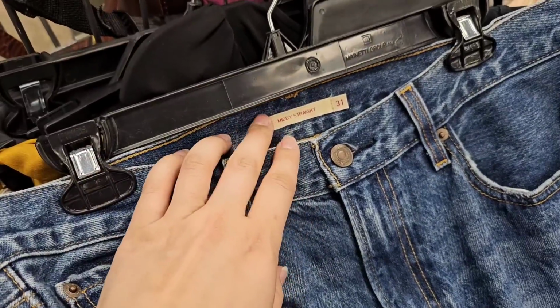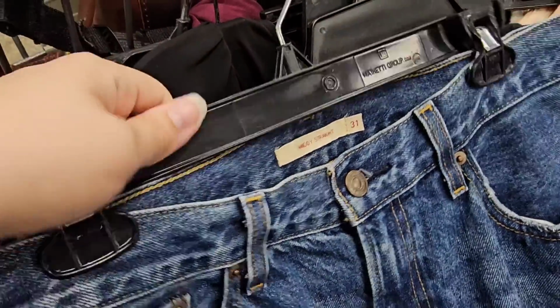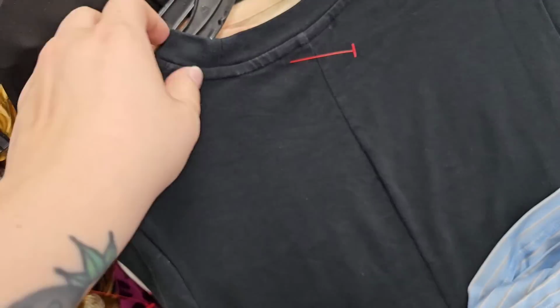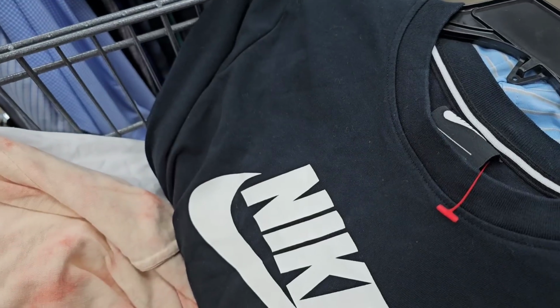Okay, I still have a lot of the store left to go through, but here is what I have so far. These are a newer style to me from Levi's called Midi Straight. They had a really good sell-through rate in this size. I'm gonna list them for $40. A Vineyard Vines men's performance polo size medium, I'm gonna list that for $25. A Nike women's bodysuit, good sell-through rate, gonna go for $25.